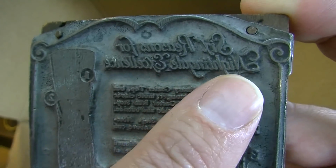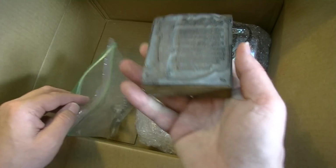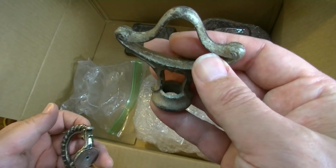I guess I could reverse this, couldn't I, in my editor. 6 records for Nightingale Excellence. I'll find some ink and try to stamp this on something and read it. That's interesting. That looks like a drawer handle. I'm not sure what this one is.